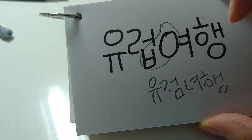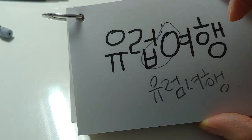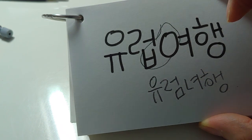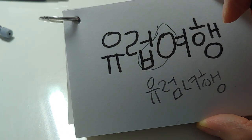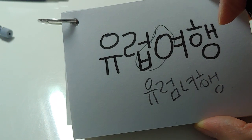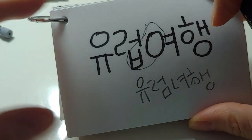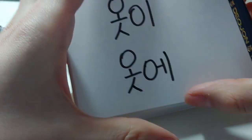So my point here is that if you get confused by some of the words and phrases Korean people say in a way that's opposed to what you have learned, you can just be like, okay, this is also the way they say it, because even native speakers don't speak 100% correct language. I hope you know what I mean.